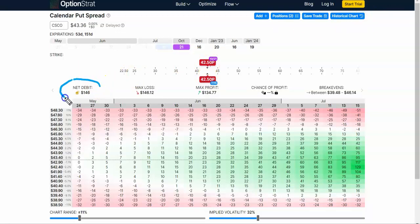This is costing me $146 to do this deal. And that's my max loss. And that's great for this kind of environment. My max profit is 134. But this is not what I'm planning on making. Generally, I try to make 25% of my max profit in these kind of deals for a calendar spread. 25% of 100 is $25, and half of that is another $10 to $15. So I want to try to make $35 to $40 on this trade.